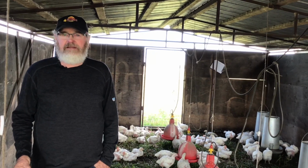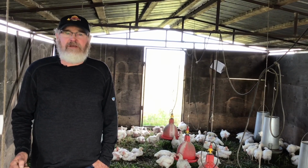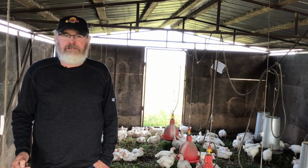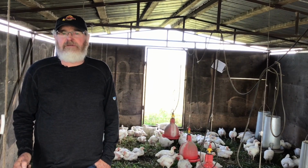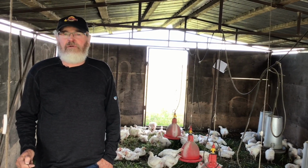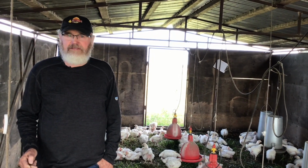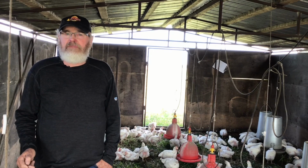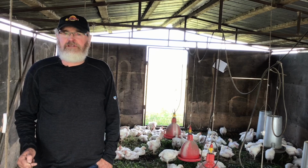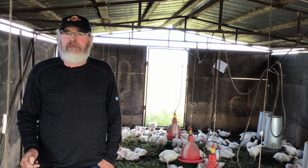Super clean. The birds just love the fresh grass. They also love being out of doors in the free range. We bring these chicks out when they're about 3.5 weeks old, just old enough to have enough feathers on them so that the cold nights won't affect them and won't hurt them. We move them out from our barns to the shelters, and they're there for another number of weeks until they get big enough.